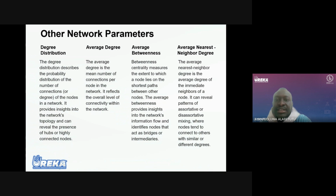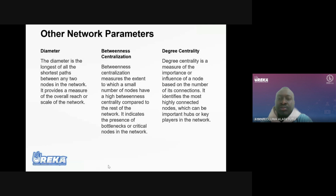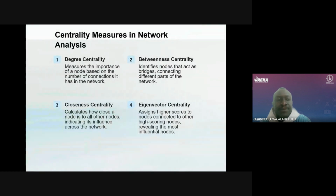We also have the diameter, betweenness centralization, and so on. So to dive deeper into centrality measures in network analysis, there is something known as degree centrality, which measures the importance of a node based on its connections, while betweenness centrality identifies the node bridging between the parts of the network, while closeness centrality speaks to how close a node is to the others.